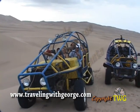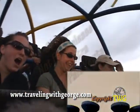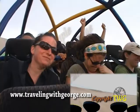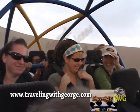And when you view the next clip, you're going to see a picture-in-picture come up. That is a view down in front of the sand buggy. And if you look up over the people's shoulders right now, you're going to see this huge sand mountain that we just came down. It's just unbelievable, an unbelievable ride. So exhilarating.